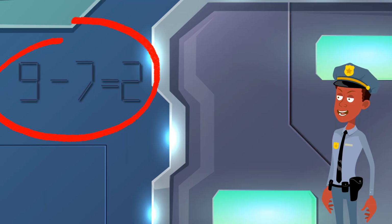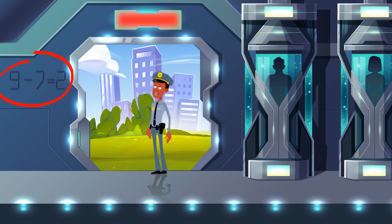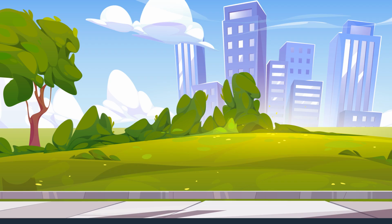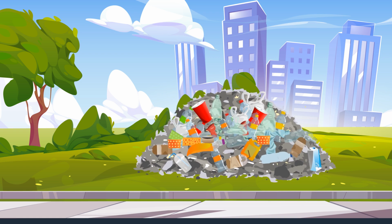Detective Morris moved this matchstick and got 9 minus 7 equals 2. The door opened, and the man ran for his life. But the main question remained unanswered. Why did aliens need our plastic?